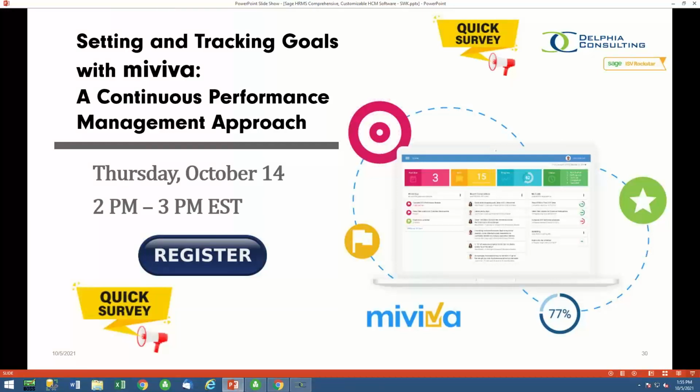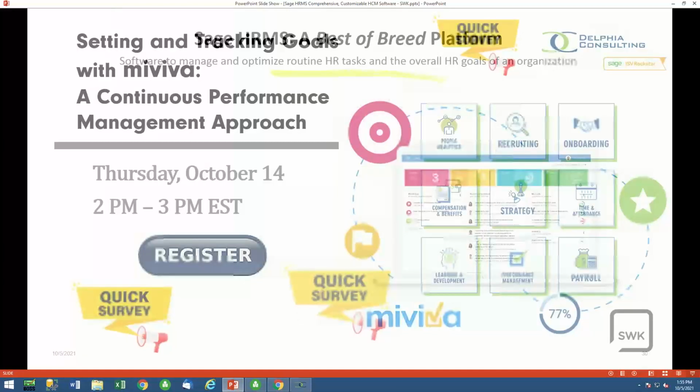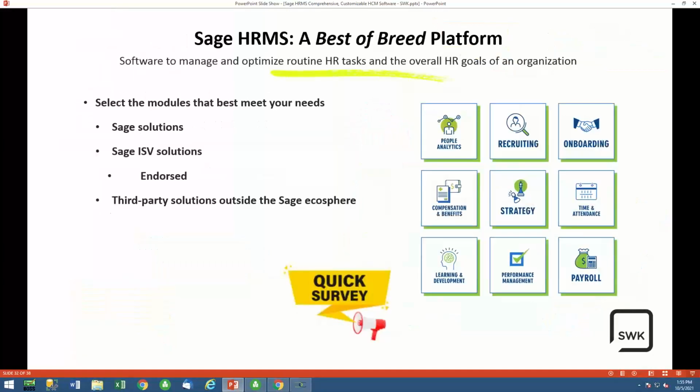So let's just recap here. Sage HRMS really is a best-of-breed platform. You select the modules that best meet your needs. They might be within the Sage ecosphere, they might be outside of the Sage ecosphere. And as you can see, they really cover all aspects of human capital management.